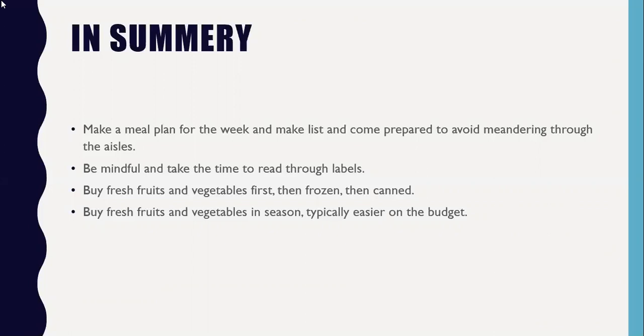Just key to, if you are here in our club at Piqua, I do offer a grocery shop tour in store throughout the year. So just keep an eye out on that. We dive a little bit deeper into specific aisles and foods. So today was just kind of a brief summary.